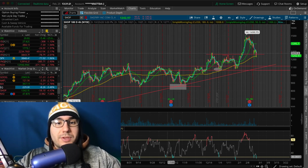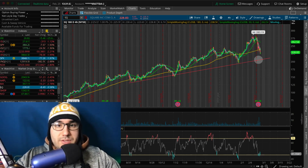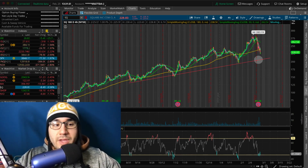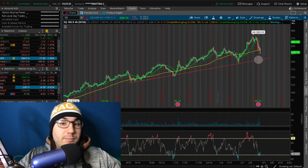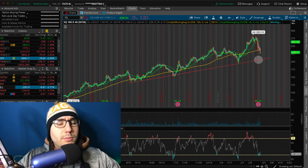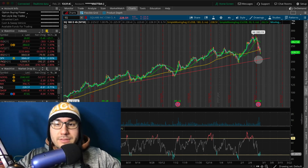Same with Square. I mean, Shopify and Square, obviously they're not the same type of business by any stretch of the imagination, but in terms of how much they've rallied in the past couple of months, they've both done very well, and they're both a bit frothy on valuation. I'd like to see both of them come down, and it's the same thing with Square.